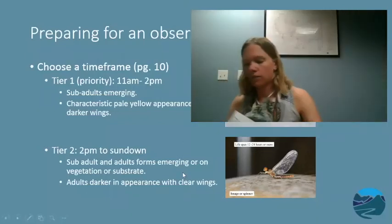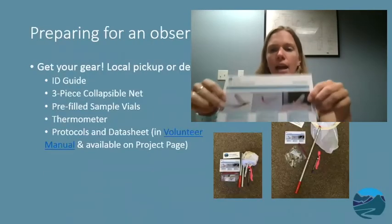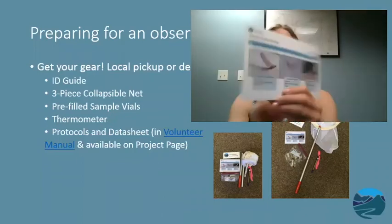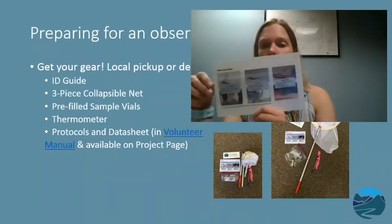You have an ID guide, laminated. You can take them into the field with you. That shows you PMD characteristics and then lookalikes.